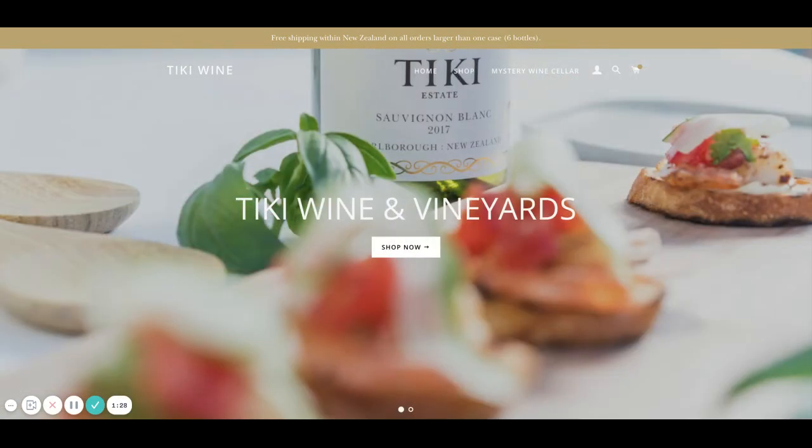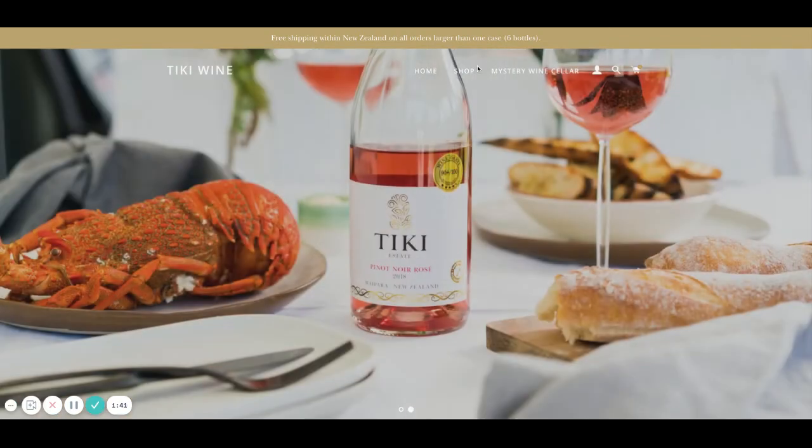So you could have it simple, you could have red, white, rosé, or you could break it down even further. You could also offer multiple options. So if you had red, white, rosé across the top, you could have drop downs that go to the different brands or bottles that you have within those categories, or get specific about the varietals that you have available.